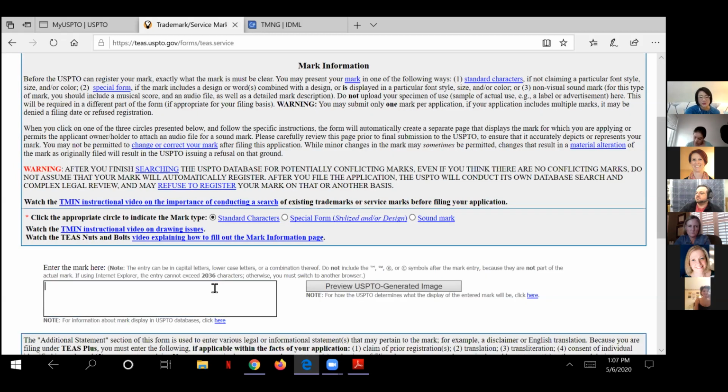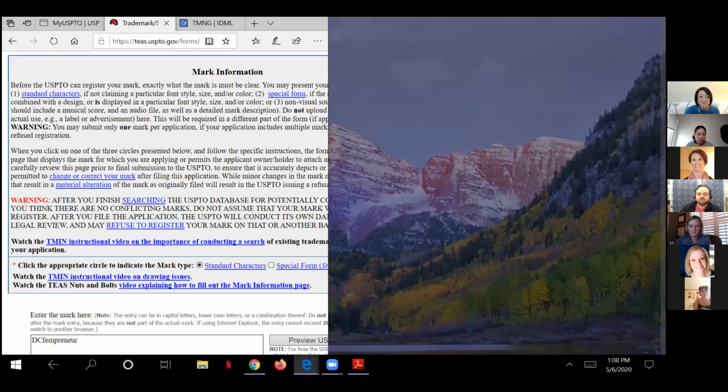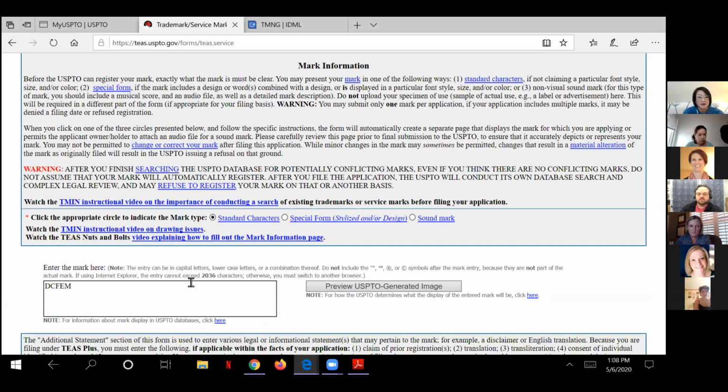So for standard character, basically all you do is you type in your mark into this box right here. And then you can preview the USPTO generated image, and basically this is what's going to show up if anybody's searching the trademark database. There it is. So it's just in plain text. So as an aside here, some people like to put all caps. And in certain situations, if you put in all caps, then you could make the argument that any combination of upper and lower case is fine. So I tend to do all caps. You don't have to, but it's just sort of a stylistic choice.